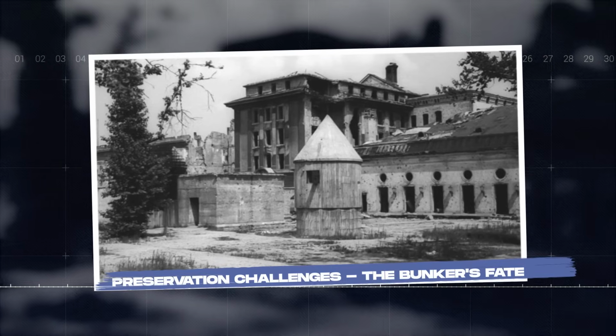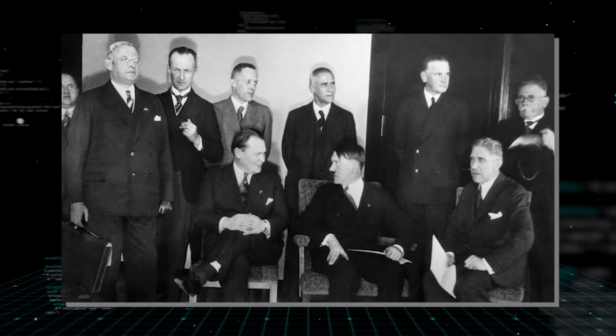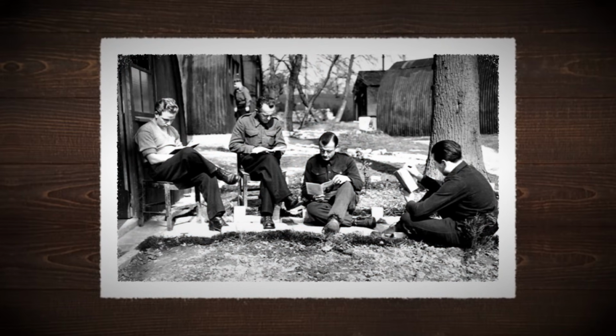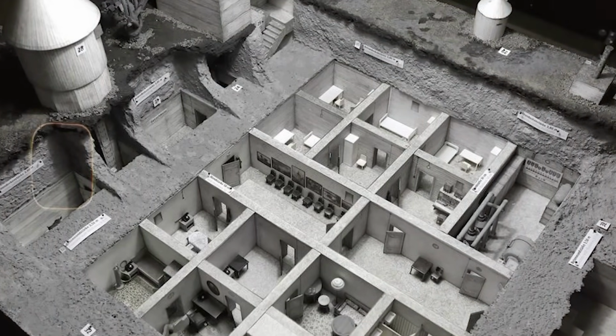Preservation challenges: the bunker's fate. The Führer bunker complex, where the Third Reich met its end, presented immediate and complex preservation challenges to post-war authorities. The site represented both crucial historical evidence and a potentially dangerous shrine for Nazi sympathizers. The competing imperatives of historical documentation, denazification, and practical urban reconstruction would shape the bunker's complex afterlife.